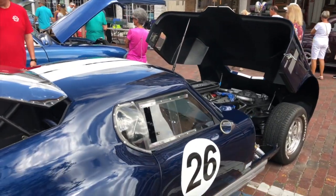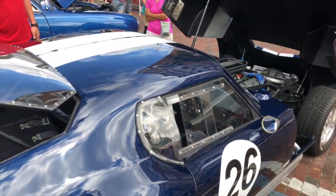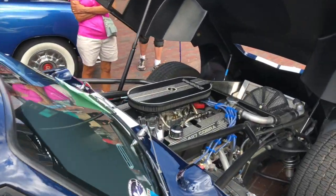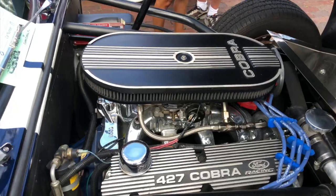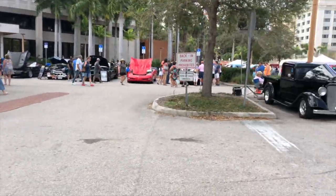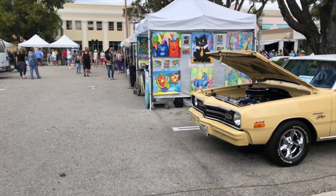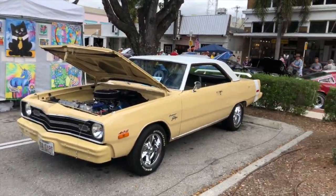Well, I just found out it's a recreation of the Cobra Daytona Coupe. One of the best attended classic car shows that I have seen here in downtown Fort Myers. I haven't taken a video of every single car, but there must be at least, I don't know, 200 cars maybe. So a lot of cars on display from all over the place. Not only Florida, but some of the license plates are from out of the state. But very, very well attended, as you can see.